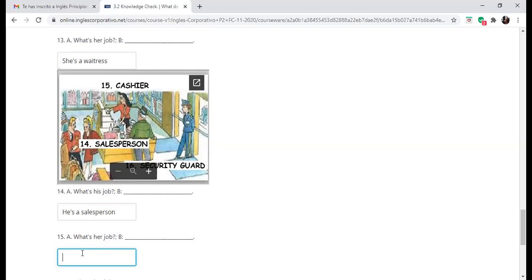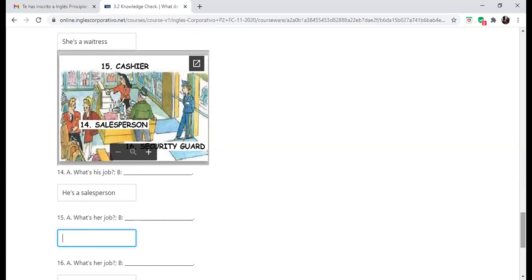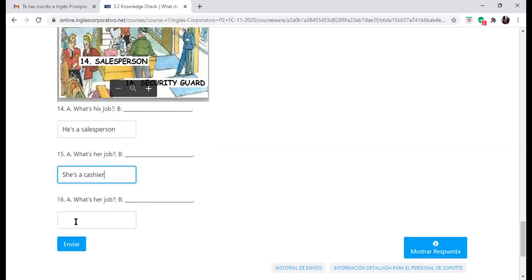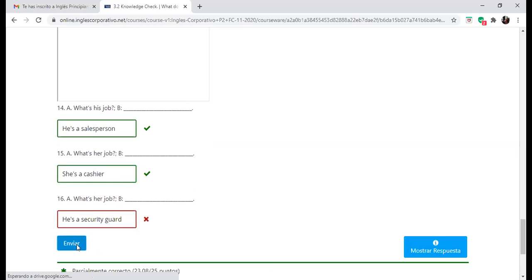Okay, what's her job? In this case, we are talking about the lady, the cashier. So we say she's a cashier. Okay, and the last one. What's her job? So we say he's a security guard. Security guard. Okay, and then I say send, and let us check.